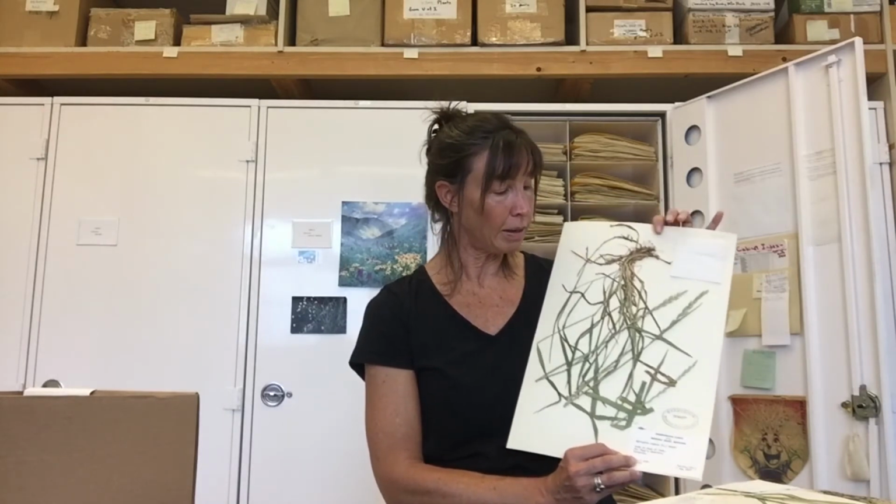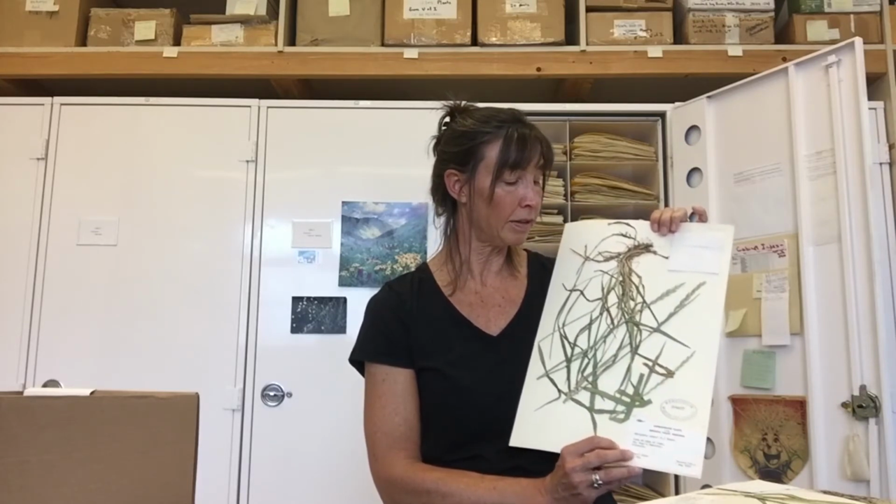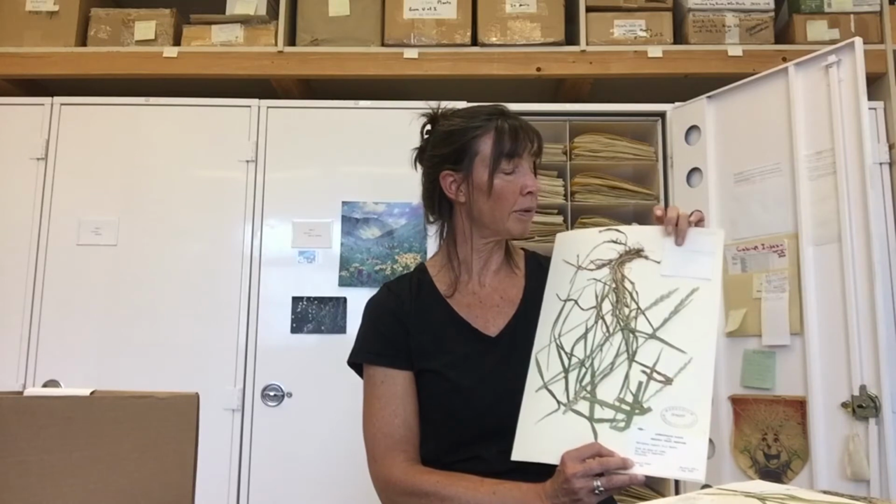A lot of the sheets have what's called a specimen packet up in the top, and this is just to house pieces that fall off or maybe have been taken off in order to identify the plants. Sometimes in the process of plant identification, we need to pull off a flower or a floret in this case for a grass, or even pieces of the leaf structure to make a positive identification, and we try to save all of those pieces up in the specimen packet.